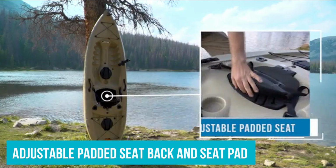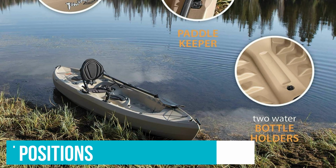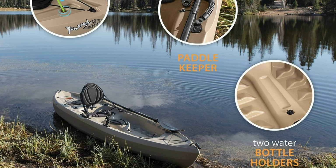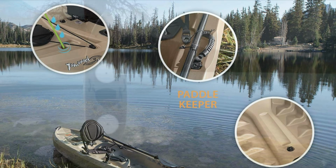The adjustable padded seat back and seat pad mean you can fish for hours without ending up with a sore back. And with multiple footrest positions, whether you're tall or short, you'll find a comfy spot. Think about how nice it is to avoid cramped legs on those long days on the water.